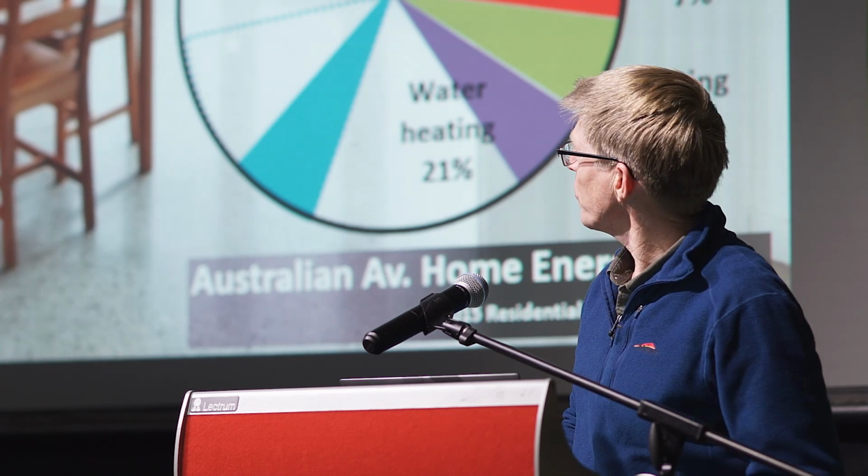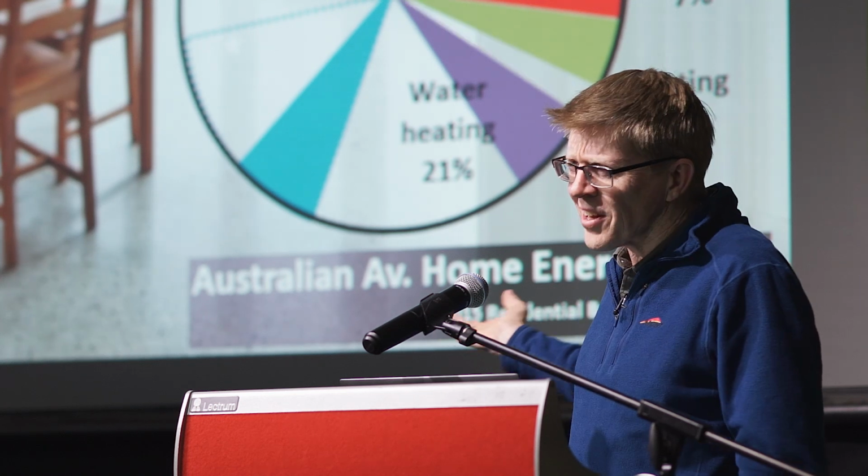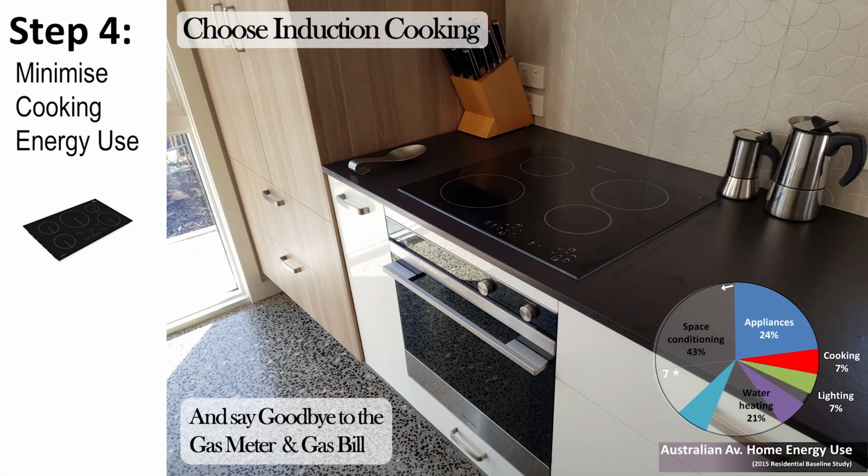All right, so if you do use LEDs, you can get a little saving. It's only a little wedge, little saving on that little wedge. Cooking, again, is only a little wedge. But this is an area, in fact, where you can get a big saving for the client.